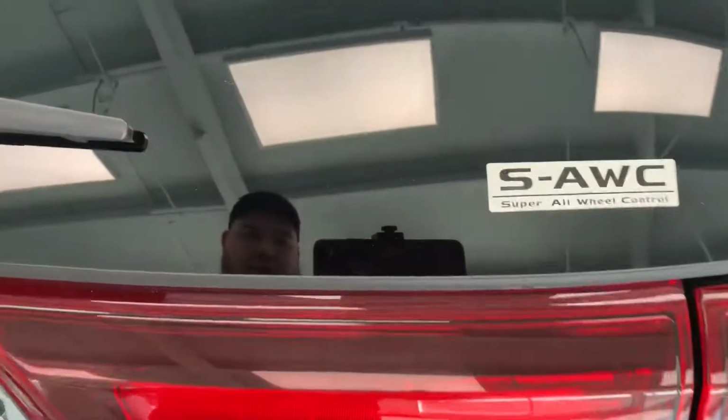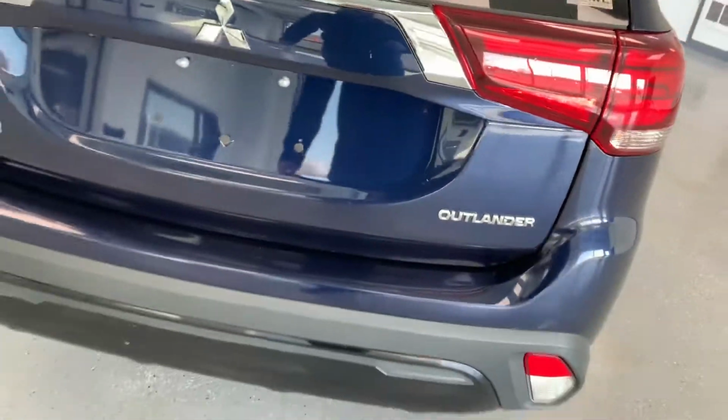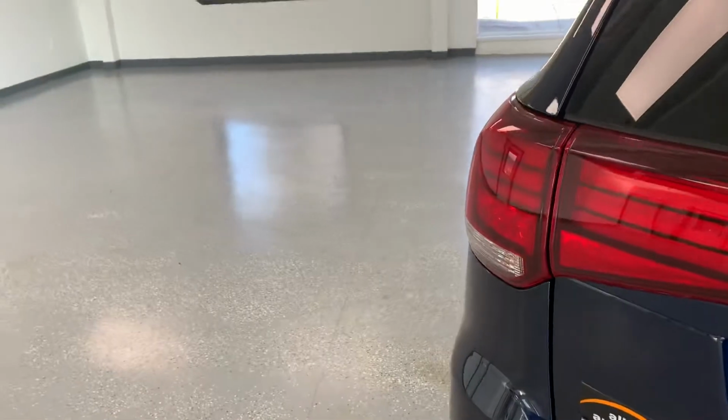So right there you can see, they call it Super All-Wheel Control, but it's the same thing as all-wheel drive, and I'll show you that on the inside. But got backup cam and everything on there. Like I said, it is a Limited, so it's limited edition. But it's just Limited.